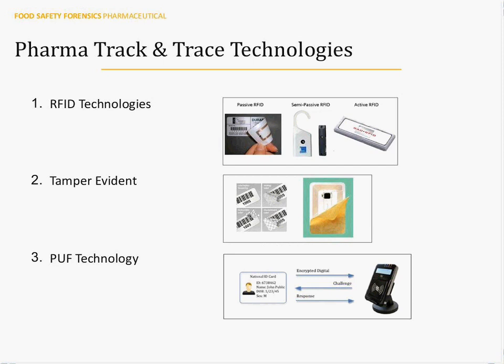I'm just going to go through a little bit of some of the pharma track and trace technologies that are being used right now because some of these are starting to enter the food industry and it will continue to. The first I mentioned is the radio frequency ID technology. You probably can't see the picture, but if you request a set of the slides, you'll be able to see that. Tamper-evident packaging is another technology. Another one is called PUF technology.